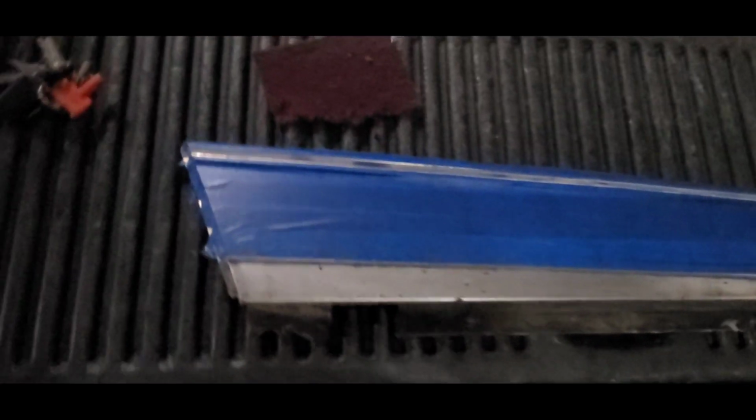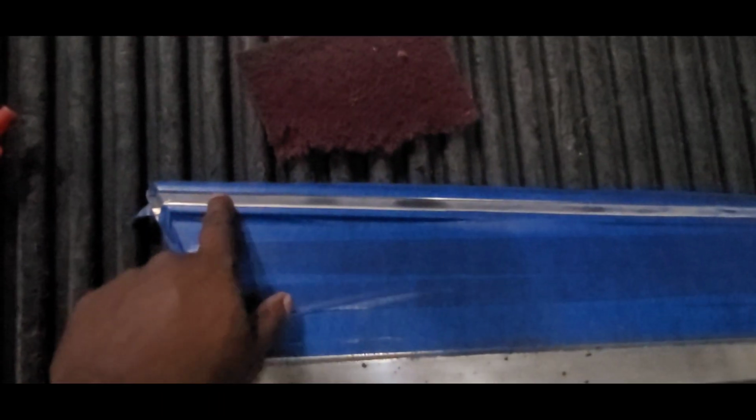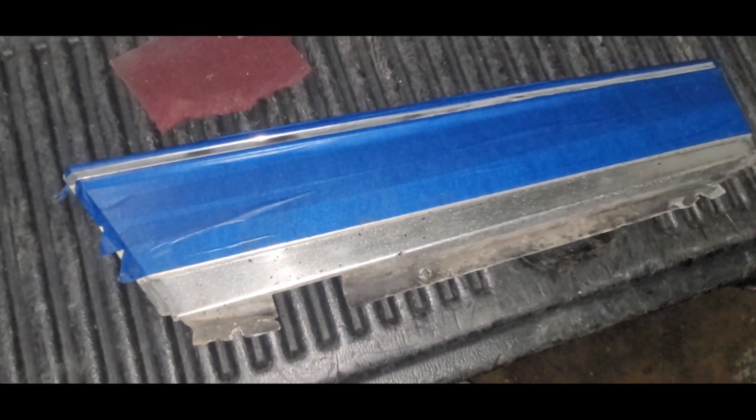Now I got it taped off like I want it. About to scuff that a little bit more. About to scuff in there a little more. We're gonna get to paint that black.